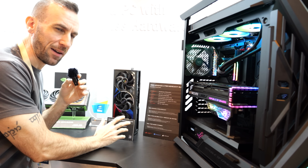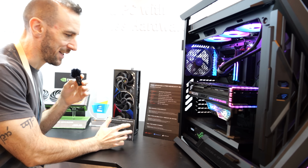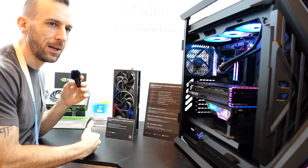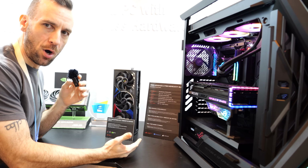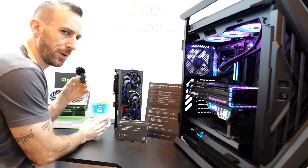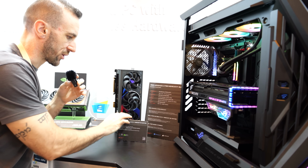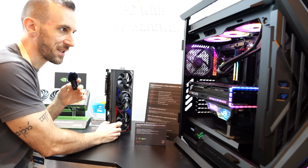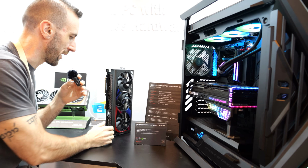4090 Strix BTF edition. I'm not sure what the acronym BTF actually stands for, but that's their cordless models, right? So if you take a look here, you wouldn't be able to use this graphics card unless you're using a BTF motherboard and a BTF system, a BTF compatible case, right?